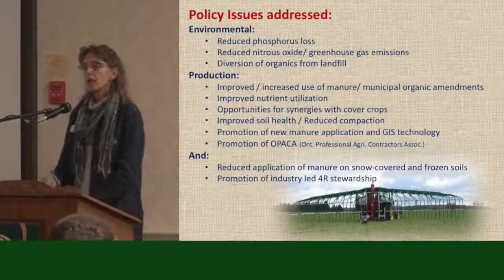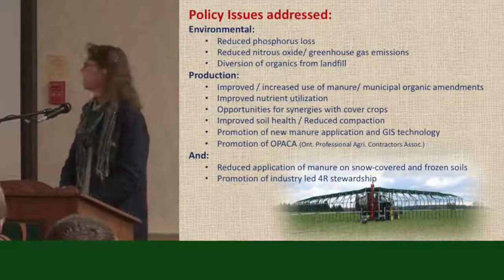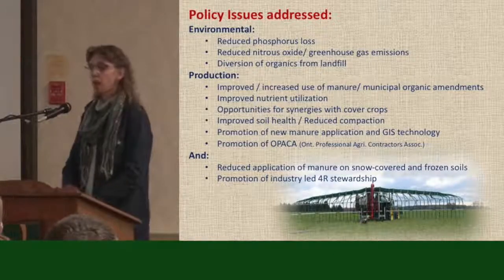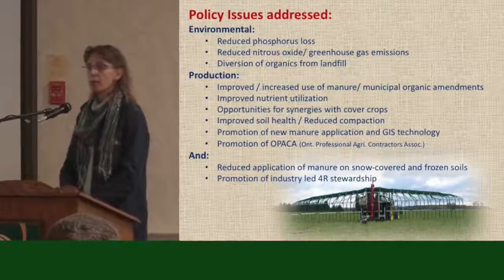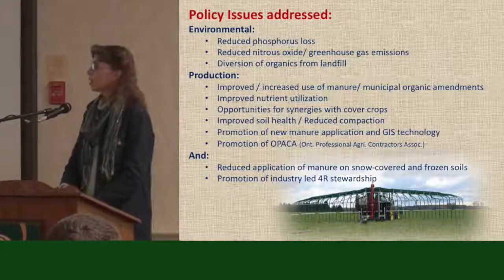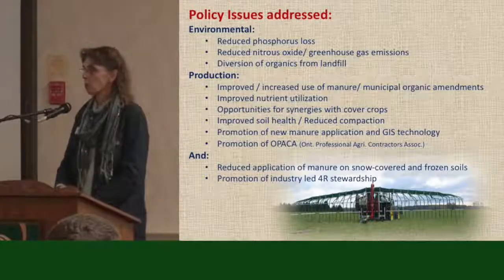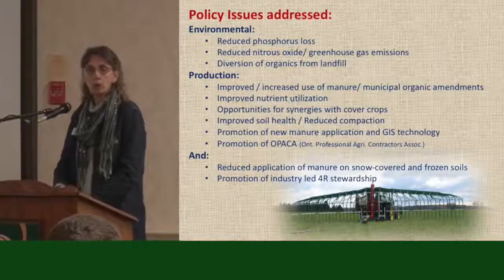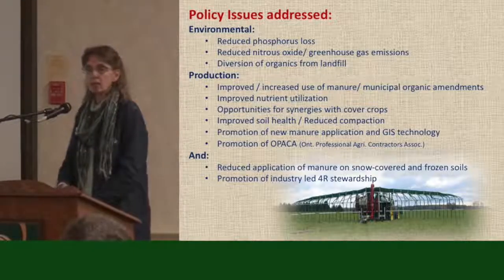And if we look at this kind of a plan, it's not going to work everywhere, it's not going to work for everybody, but there are a lot of policy issues that are addressed. For example, environmentally, if we can apply manure during the growing season, or at least not in the winter, then we can reduce the potential phosphorus loss. If we're applying nutrients to the fields where those nutrients are required, as opposed to where there's already high levels of fertility, we're going to balance that phosphorus a little bit better.